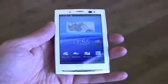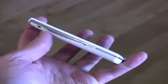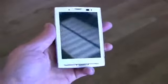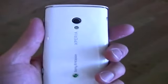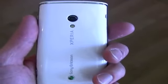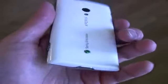You can see the basic home screen there, but we're going to just give you a quick tour around the hardware. You can see it's a nice and sleek phone. We've got this white one here, and they also have a black version. On the back, you can see there's a camera and flash there. Of course, it's an 8.1 megapixel camera.